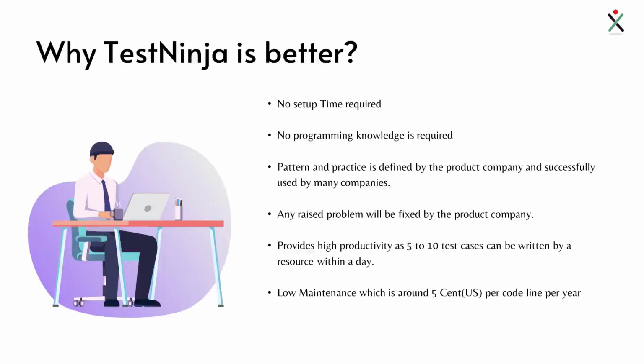Provides high productivity, as 5 to 10 test cases can be written by a single resource within a day. Low maintenance, which is around 5 cents per code line per year.